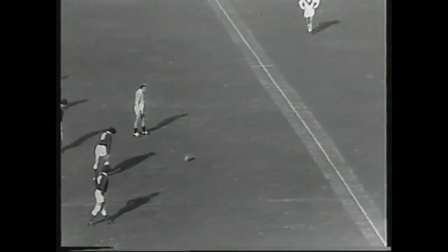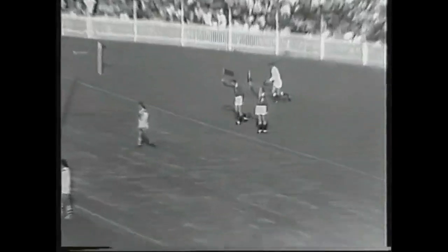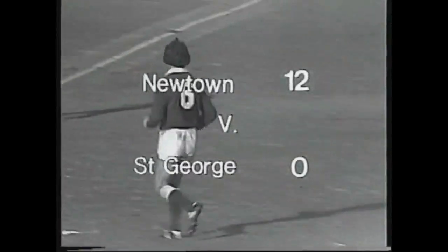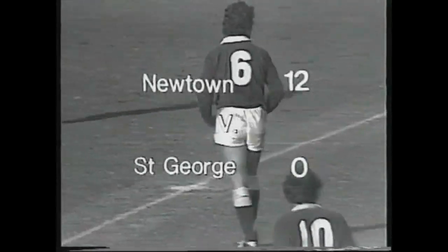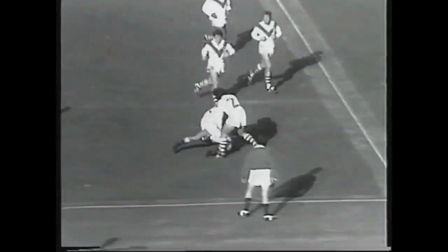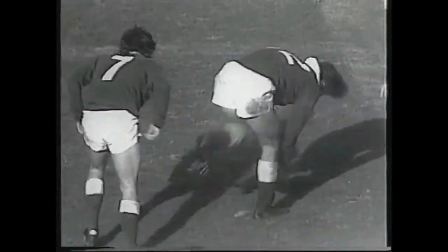Wilson attempting the penalty goal from about 24 metres out. It looks pretty good. He's got another 2 points. And this has been a good half for Ken Wilson and for Newtown, because the lead is 12 points to nil with about 10 and a half minutes to go before the break. Robertson, he wasn't marked. The defence had their backs turned to Robertson as he took the tap kick.